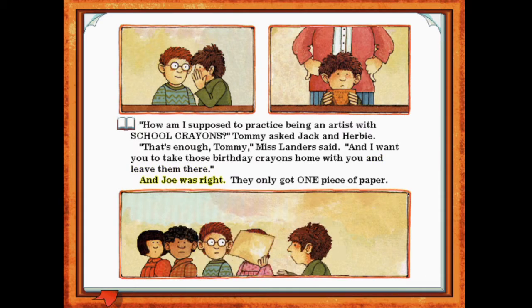And Joe was right. They only got one piece of paper. Suppose you can't draw much with just 8 colors. Well, I can still draw, but I can't do the things real artists do.